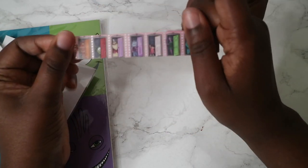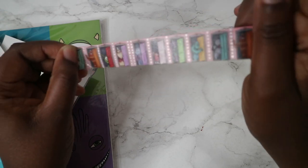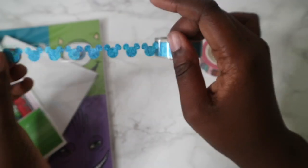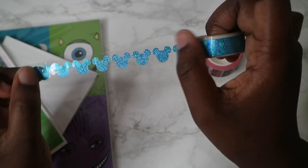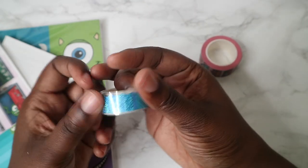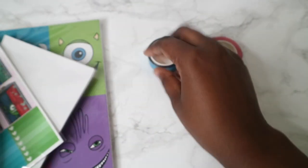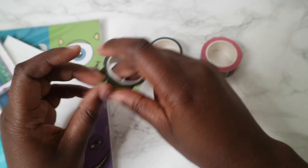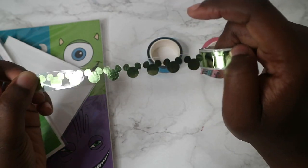So we get this bottom washi, which was in holographic foil. And then everything else, yeah. So it's all the monsters and the girl in the door. Hopefully you could see it. And then we got the kit. Oh, no. Then we get this Mickey head in the sparkly teal colour. And then we get the same one in a lime green colour, which I think I'm going to show you in a second. Yep, the same Mickey head.